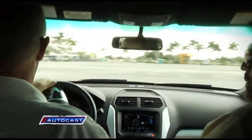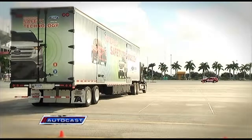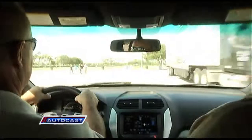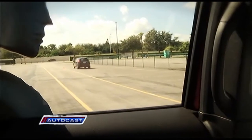Let's imagine, if you will, we got the green light at the intersection, and let's say this guy, he's gonna blow through the red light, maybe he's drunk or he's not paying attention, and he just runs through the intersection, and we're gonna get the warning. Well, that's amazing. Right. And you have seconds to react.